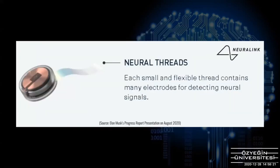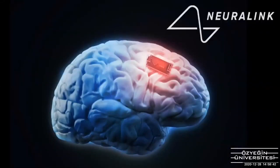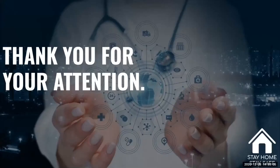Here you can see neural threads that touch the brain tissue. Each thread contains many electrodes for detecting the signals from the brain. The link has an all-day battery life and can be recharged overnight via an inductive charger that wirelessly connects to the device, as you can see in the picture. Elon Musk is planning to use this technology also for entertainment purposes, like being able to control our smartphones with our mind.